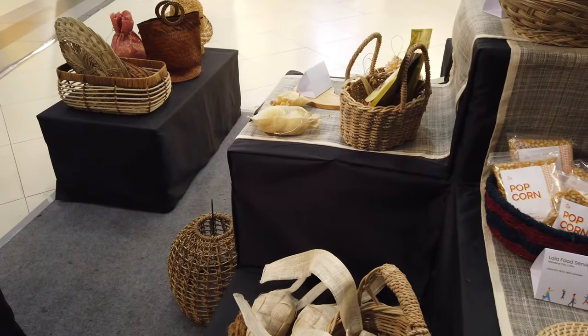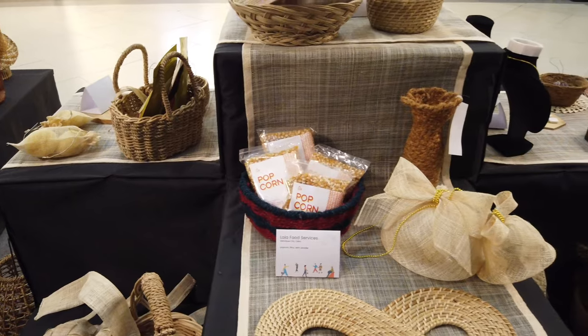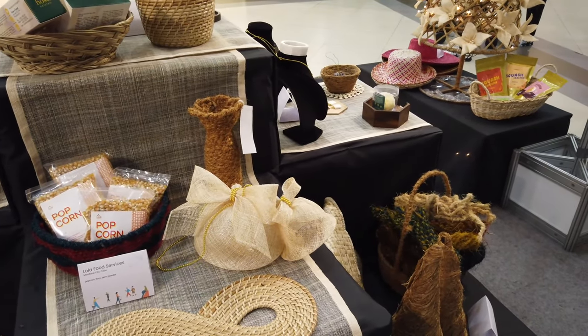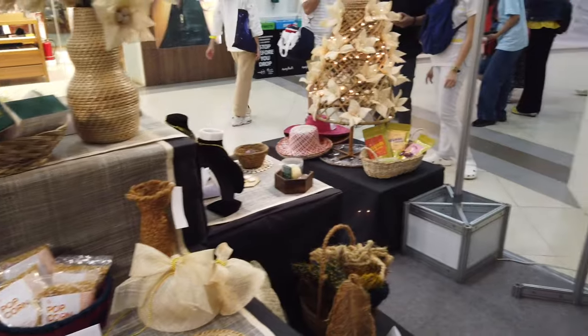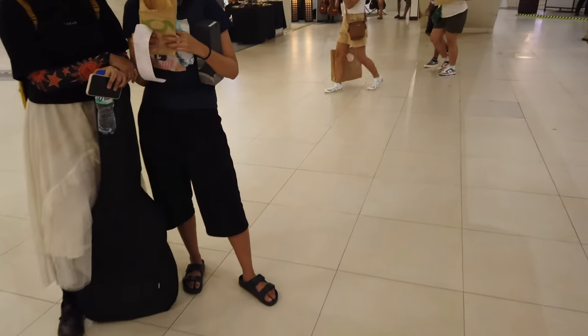These are made by the small, micro and medium enterprises, the SME, MSME. So I'll show you around what are the available products here on display.